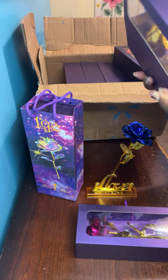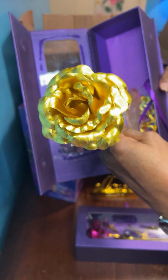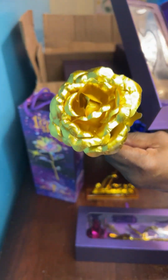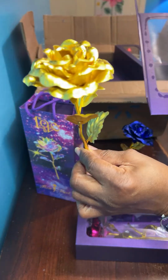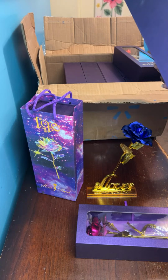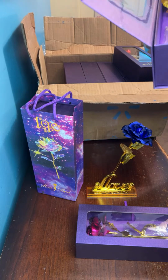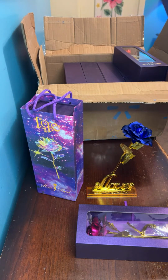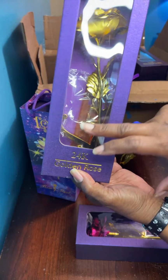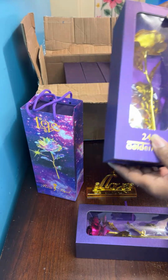It's just wonderful. Now this one here is the gold. So I got several different color roses. Now I bought a lot of these, and I still have some, but it's the rose by itself. It's not in a box or anything like that. It doesn't have a stand on it. So this is like a full kit, and it's just absolutely gorgeous. And then if I want to, I could put a little box of chocolates or something down in there. The sky's the limit with these.